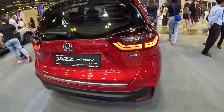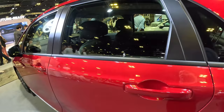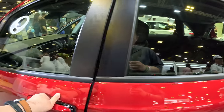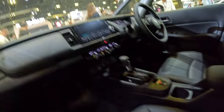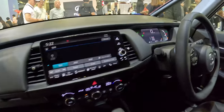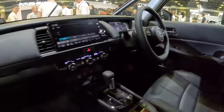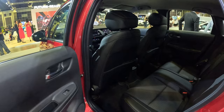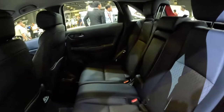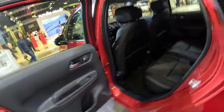And something new is this all-new Jazz e:HEV, basically a hybrid car. This is a luxe version, so even the dashboard looks a little different. Yeah, I mean, Jazz is known for its versatility. You can, you know, pull down the seats all the way.